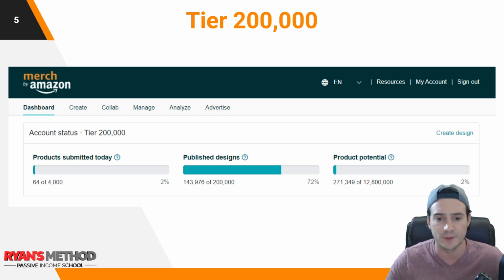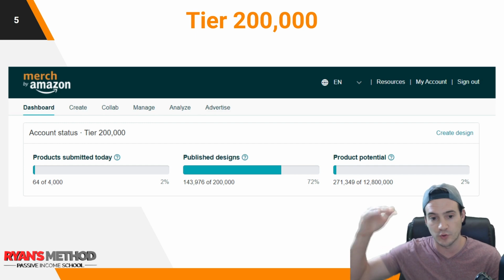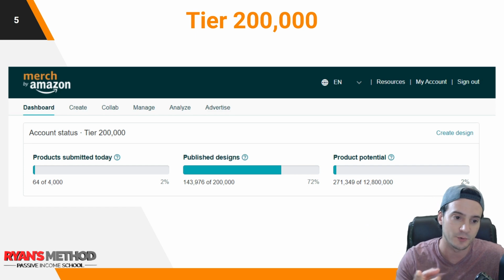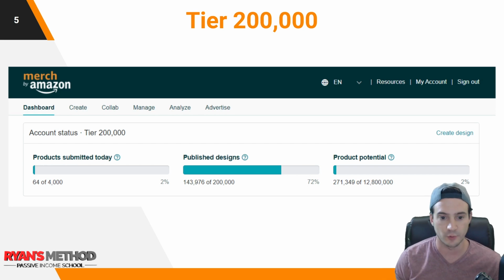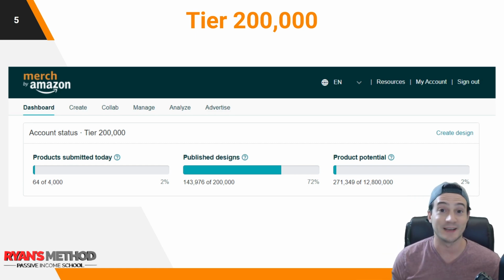143,000, basically 144,000 published designs out of my tier 200,000, so 200,000 max. Many of those are duplicates. As soon as I had this rolled out to my dashboard, I immediately just started re-uploading my entire catalog of them as batches. So my batches of designs, where I store them on my computer, are well organized, and each folder has a different niche. So I just started re-uploading, except now instead of uploading to standard t-shirts on US market only, I started uploading to every product on every market.